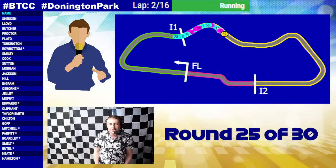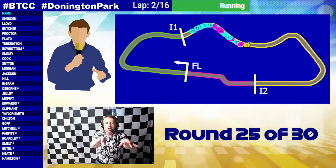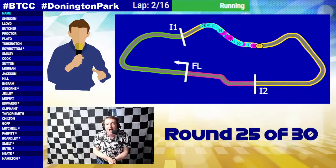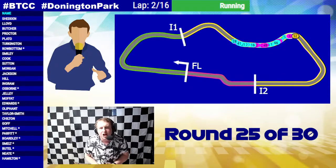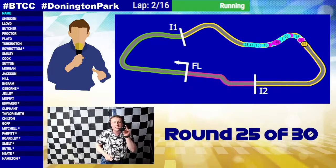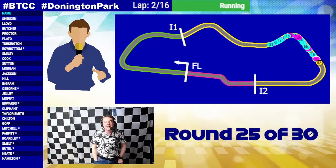Smiley down in 8th place as well. We're on board with Ash Sutton. He's P10 looking ahead to this battle as well as 3 abreast coming into the old hairpin. That's a very late move. And I think as well that was Smiley trying to pass Rowbottom. It was. And now Rowbottom trying to go right round the outside. Josh Cook is right there.